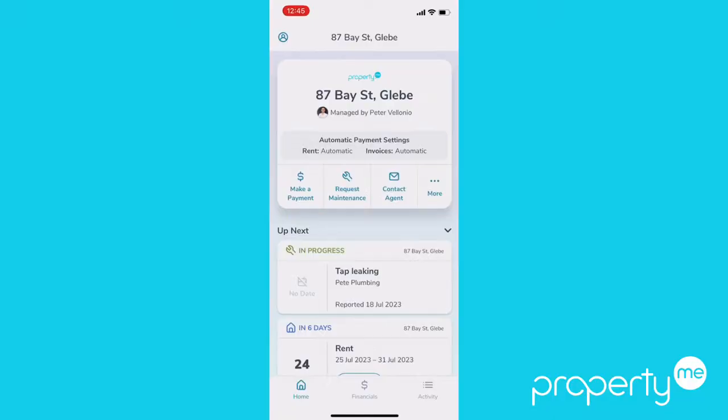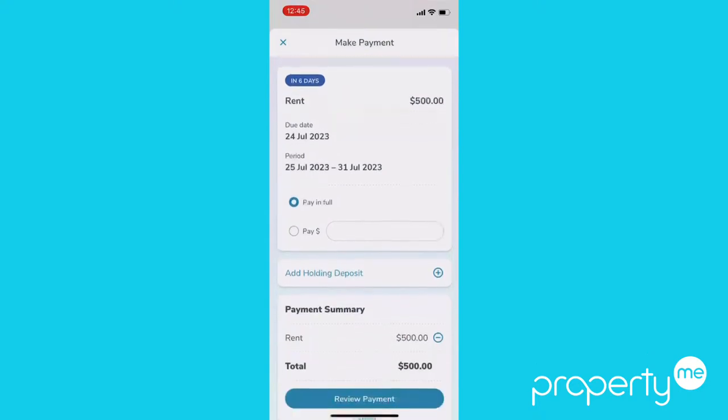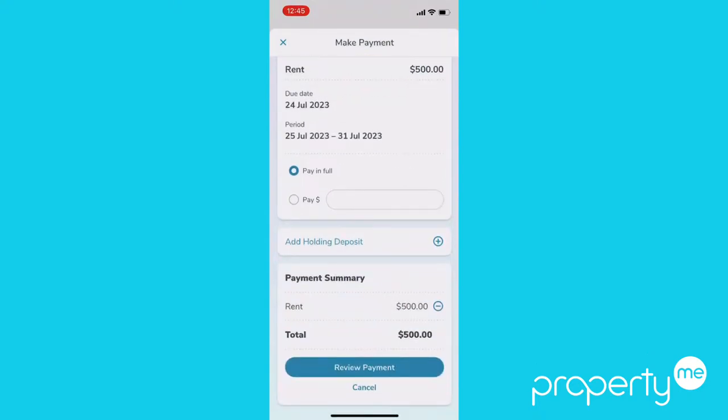So I'm in my app, make a payment. And here I can pay my $500 in full. I get a bit of a summary, which is great. And I get the period as well, so I know exactly what I'm paying for.